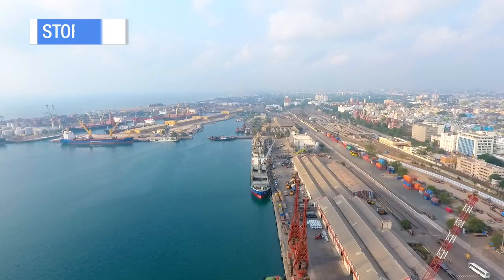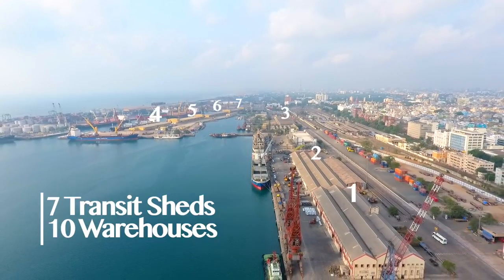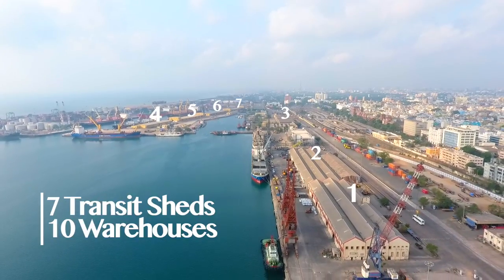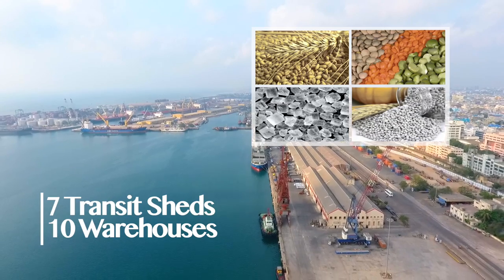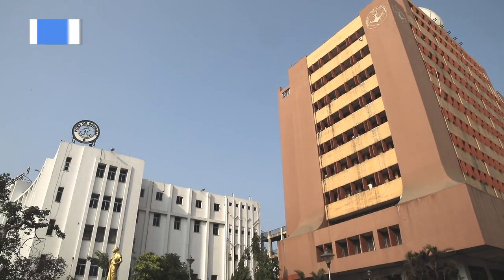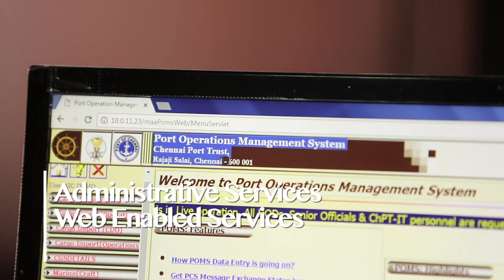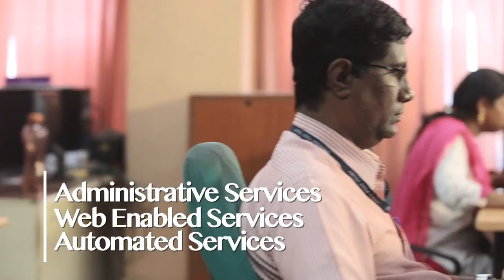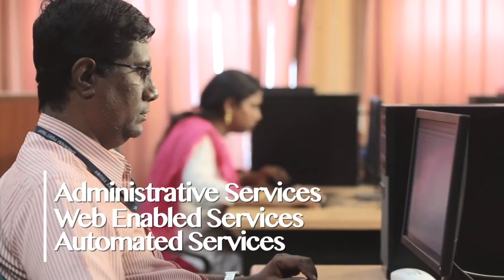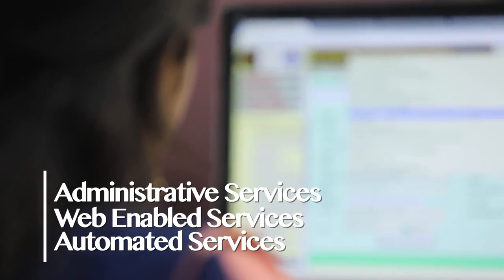Storage facilities. The port has 7 transit sheds, 10 warehouses for storage of bulk cargoes like wheat, pulses, sugar and fertilizers. Administration. Supported by excellent administrative machinery, various web-enabled services and the automated services that are offered at the Port of Chennai makes the tedious task of managing documentation a breeze to the port users.